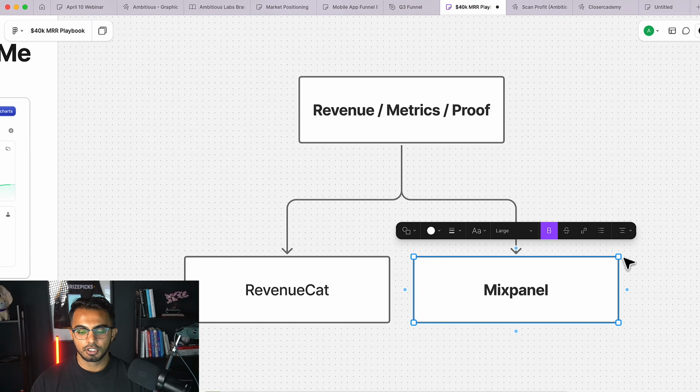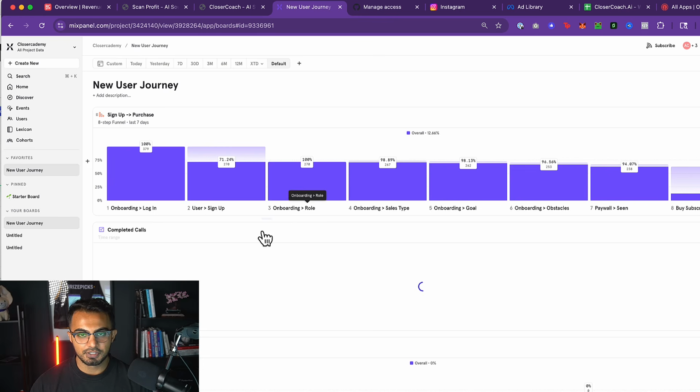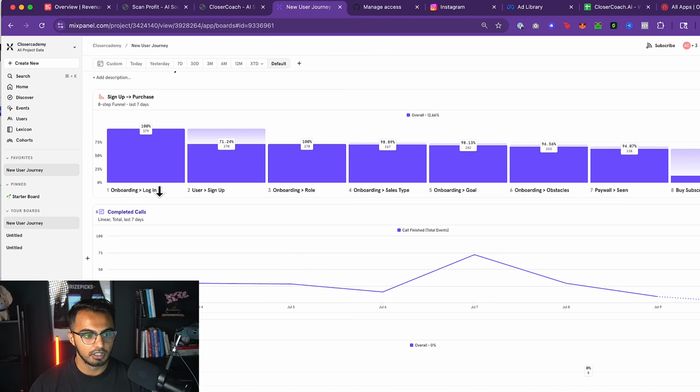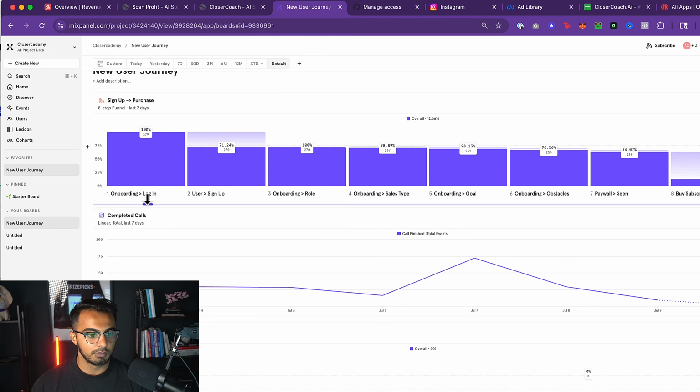All right, the next thing I want to go over is Mixpanel. Mixpanel is an analytics tool that you absolutely need once you launch your app, because once you launch your app, it just becomes a big math equation. Your job is to look at the data every day and then make decisions based on what the analytics tell you. For example, one of the biggest things I look at is our onboarding flow. Pretty much, we're just keeping track of how many users create an account, make it through our first time user experience, and then end up purchasing.